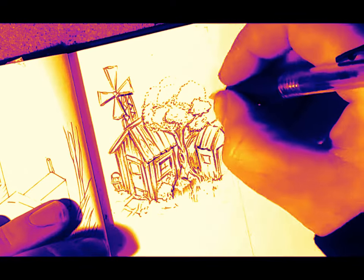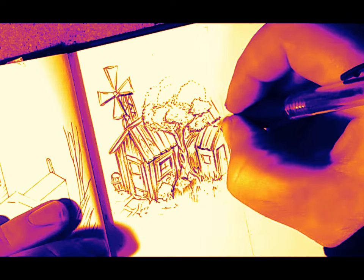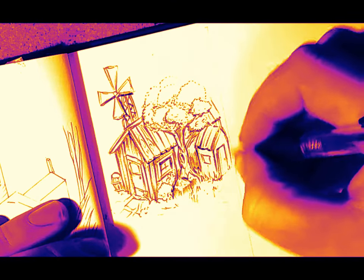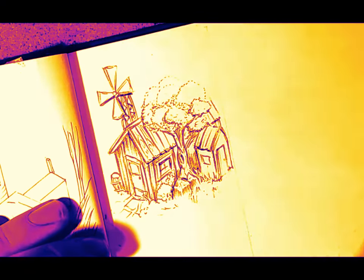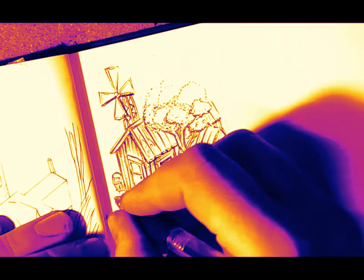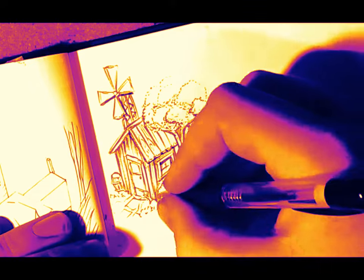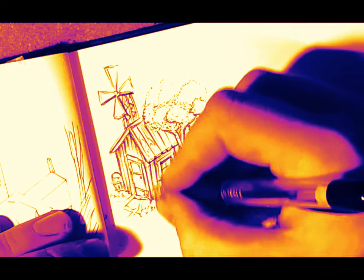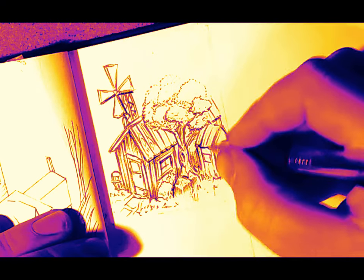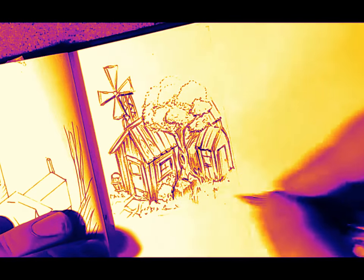So let's continue this house down back behind this tree here. Okay, so I'm limited, well, I've done all I can really in this space without oversaturating it with details that will make it destroyed. You know when you add too many details and you can't really tell what's what.